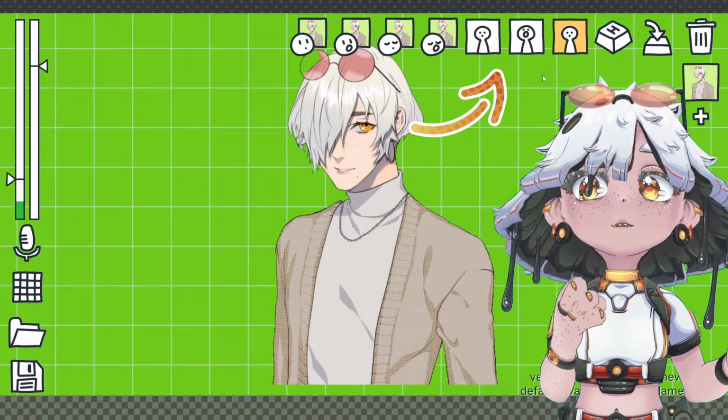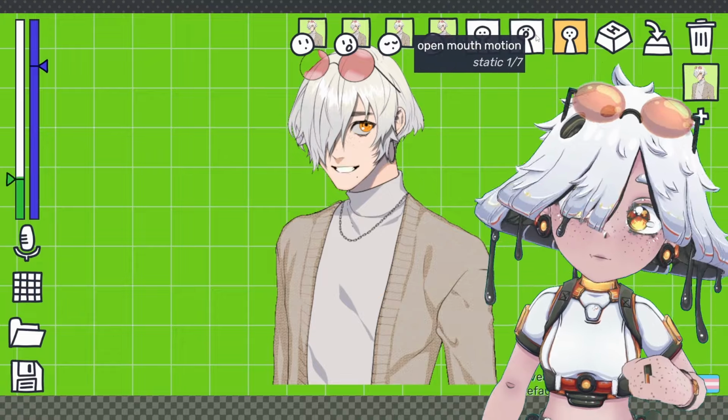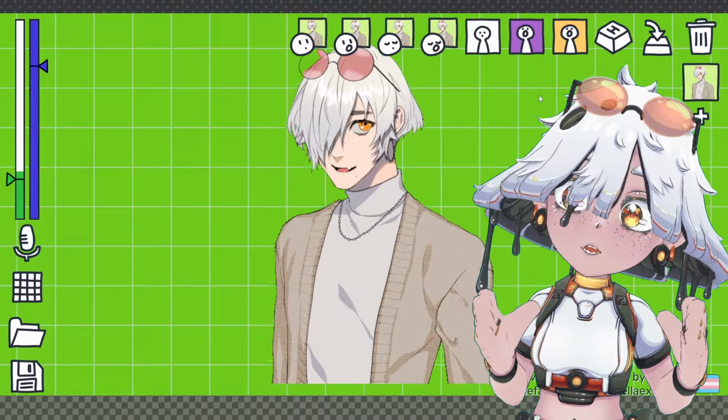These 3 options next to it here are also fun to play around with too. They can move the whole image when you're talking or when you're static. I like having my open mouth set to bouncy and my mouth transition set to jump on talk. I feel like this is a nice medium area of motion. Some of them are very, very intense.